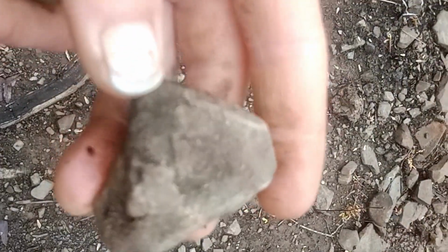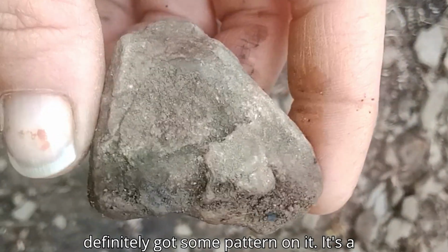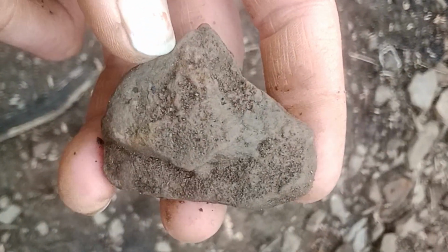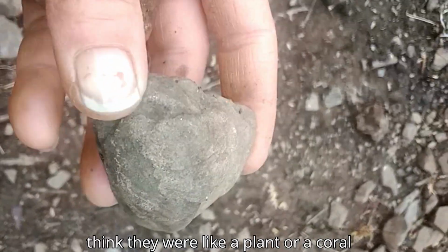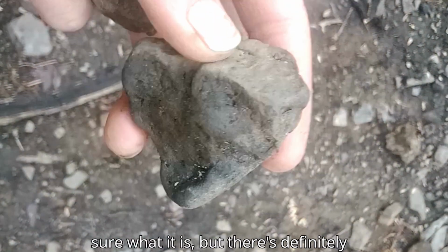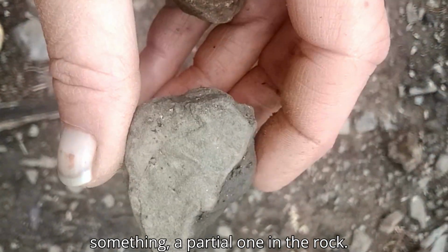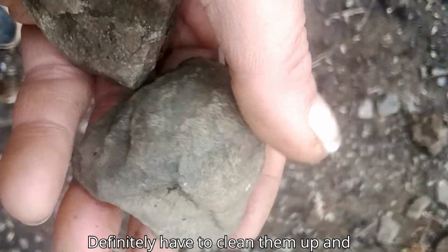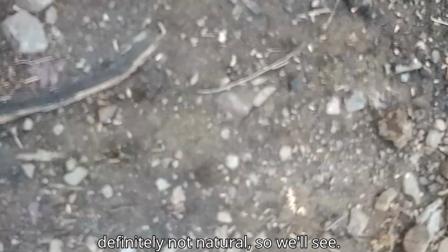Found two more here. This one definitely got some pattern on it. It's a type of fossil. I don't know the type. You can see it here. It almost looks like one of those, fudge, I can't think of the name of it. They used to kind of look like a big piece of lettuce. I think they were like a plant or a coral or something. This one, not sure what it is, but there's definitely some type of a pattern going on there. It could be like maybe a gastropod or something, a partial one in the rock. Definitely have to clean them up and check them out. This round shape here, like this concave shape, is definitely not natural, so we'll see.